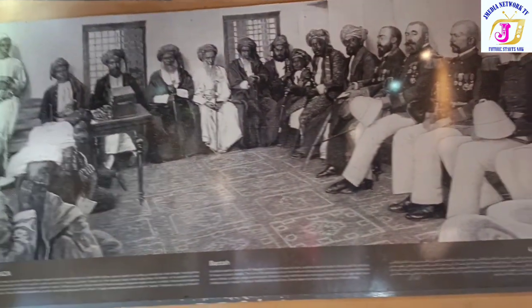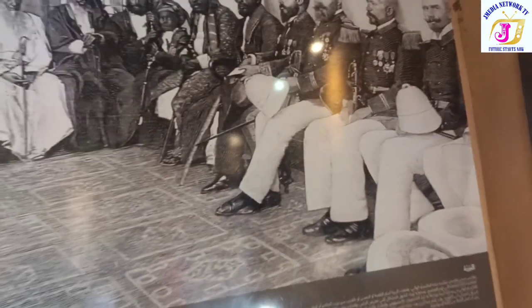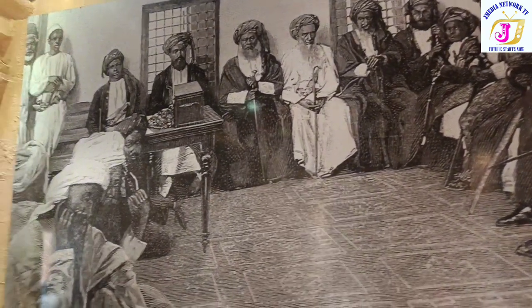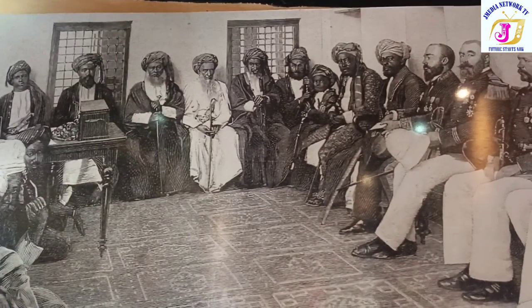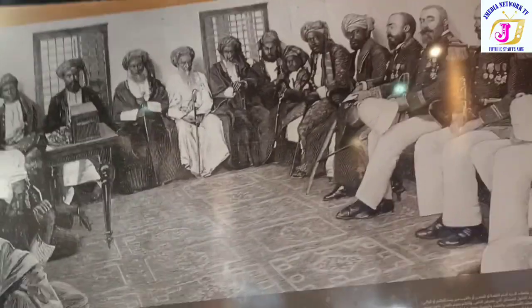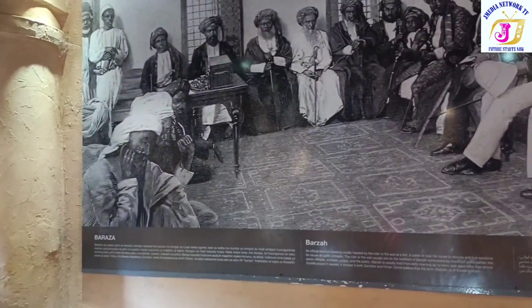These are the members. From this side, you have the British, the Arabs, and these are the local people, the Indians who were involved in the construction of the train. And over there we have a small kid. They made sure in every meeting they held, there was a presence of a small kid due to generation passage. So these guys over here are the Indians involved in the railway construction, right?